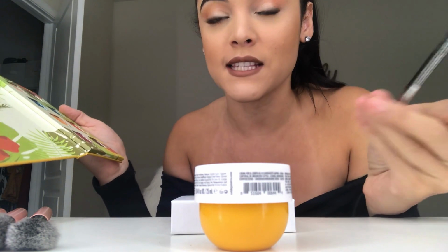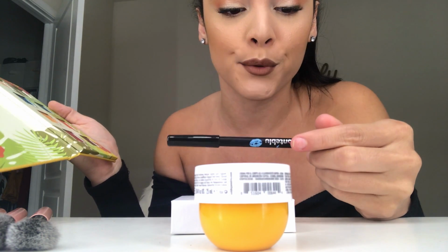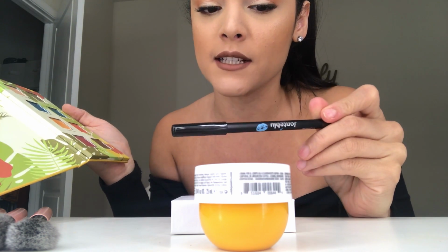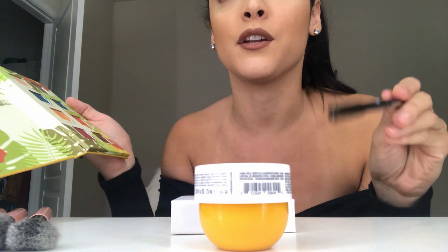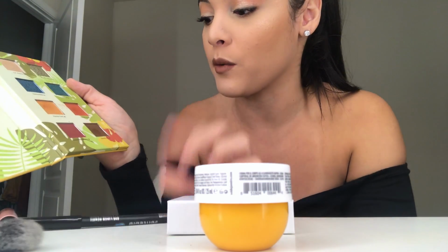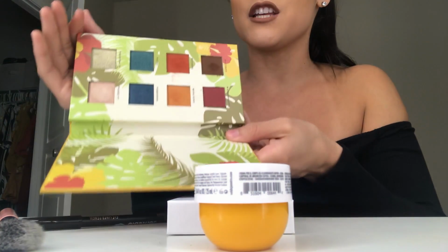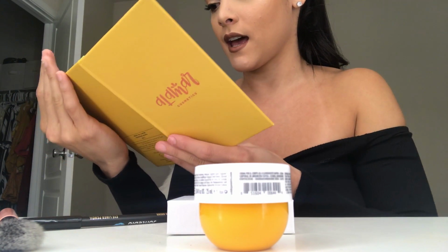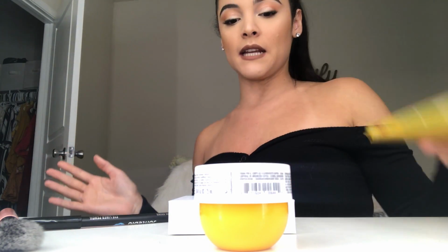And then we also got this eyeliner, and this is the Jonte Bleu dark brown eyeliner pencil. We did get their lip liners before, and I do like their lip liners. I just put that on my lash line and smudged it out with Cafecito. So this palette is so pretty. I'm really excited about this, and I'm excited to use the other colors like the blues. So this is really nice.